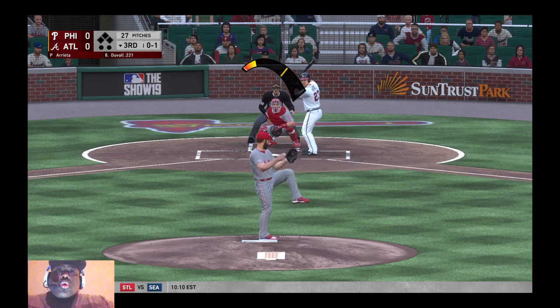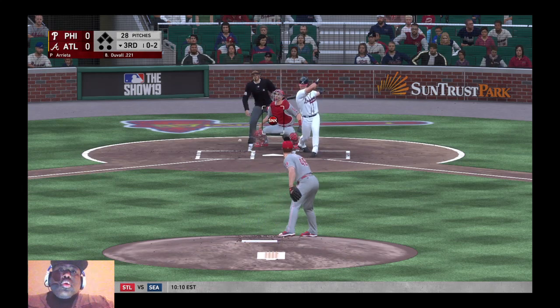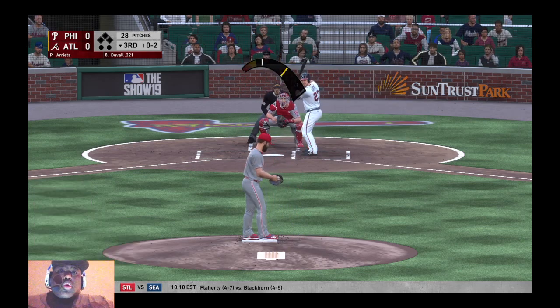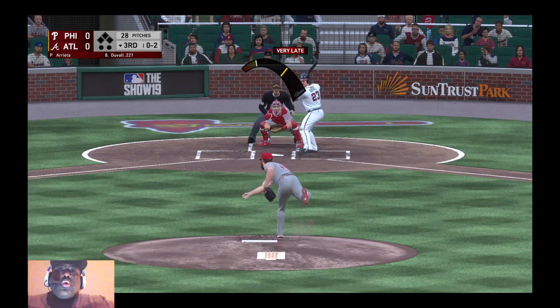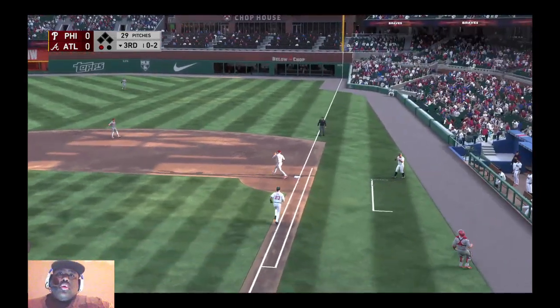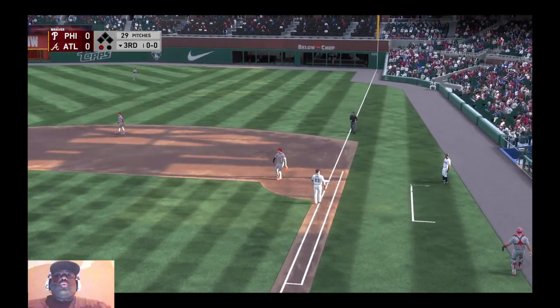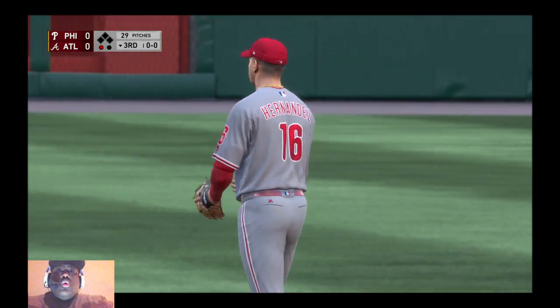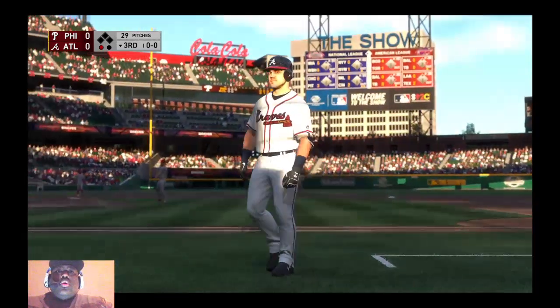Into the windup. Here comes the 0-1. Another one fouled off, and he's quickly behind 0-2. Hit hard on the ground towards second. Hernandez fields it cleanly, and there's one down now. So one gone now as we give you a look at where these two teams find themselves entering play in the National League's Eastern Division race.